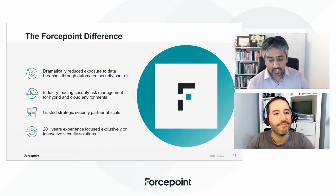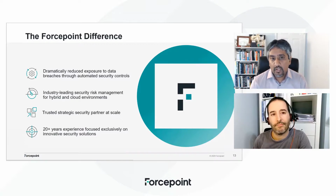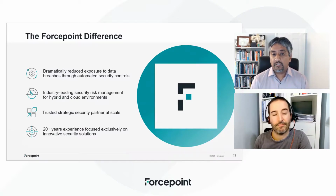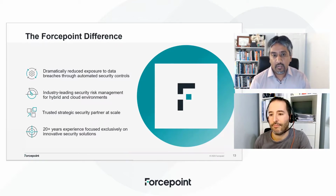Interesting example, and also showcasing how we integrate together with the Azure ecosystem there. So one of the things which I would like to conclude with is the Forcepoint difference. What we are doing here is dramatically reducing the exposure to data breaches through automated security controls. As you saw, there was no individual person who was going and changing the policy. The policies change automatically, which is what makes the security frictionless and easily adoptable by organizations.